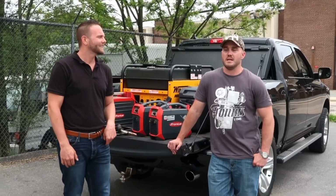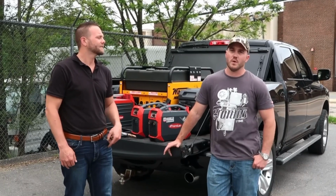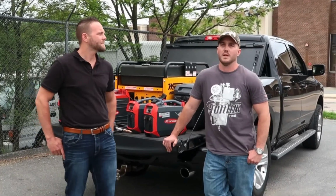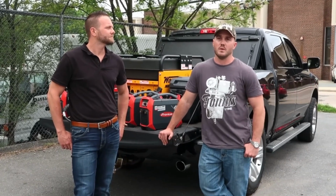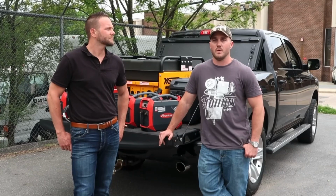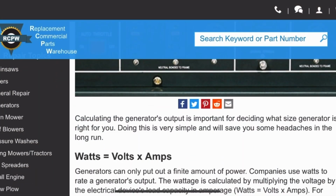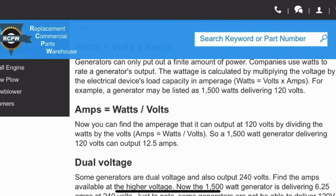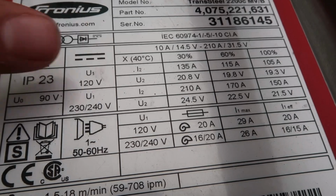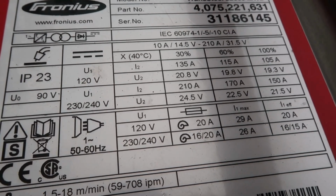You need to take the input power that you have available, whether it's 120 volts or 230 volts, and multiply that by whatever amperage the equipment needs to operate off of on that voltage. So when you take the voltage times the amperage, that's going to give you the wattage required to run that piece of equipment. Here you have all your information regarding your amps, volts, breaker size you need for the equipment.